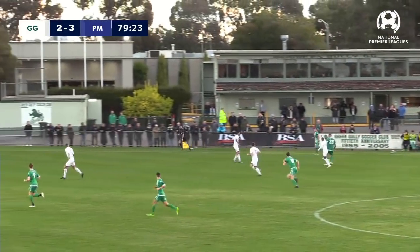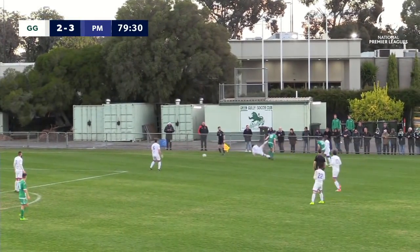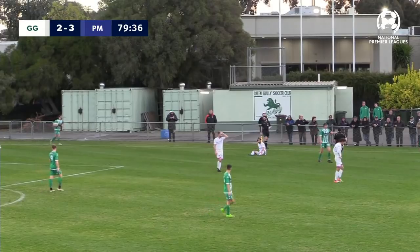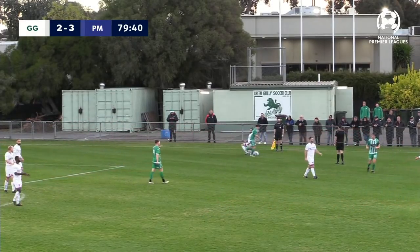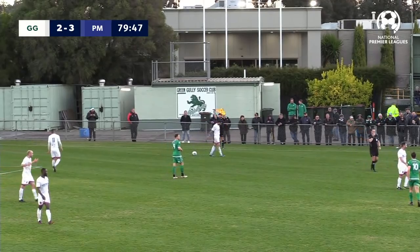Here's Bunas. Bambi on ice is the preferred technical term. And Chris Kiusis has drawn the foul. Just giving his team a breather.